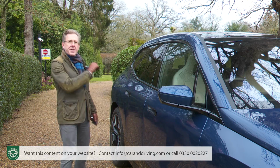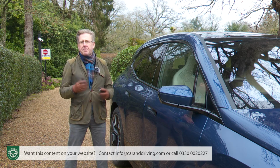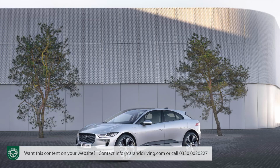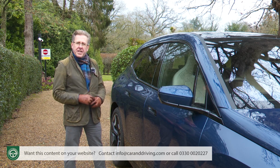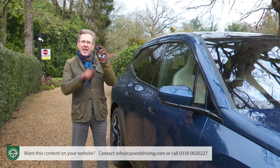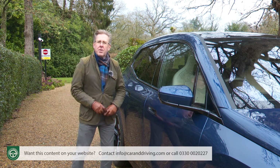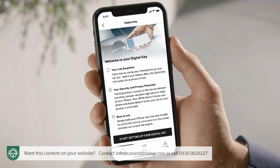Now, the door doesn't open itself as you approach it like it does on a Mercedes EQC, nor do its handles spring out to greet you as they would on a Jaguar I-Pace. They house touch-sensitive panels which you'll need to activate once you've unlocked the car, possibly with this rather elegant key. But if you're an iPhone user, more probably with your phone's handset using BMW's latest ultra-wideband Digital Key Plus technology.